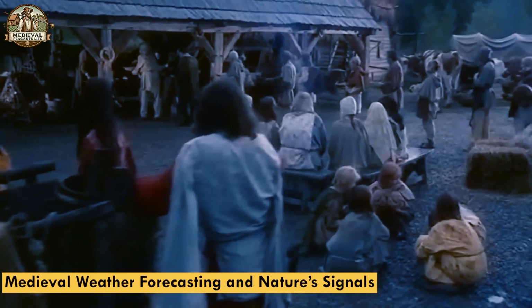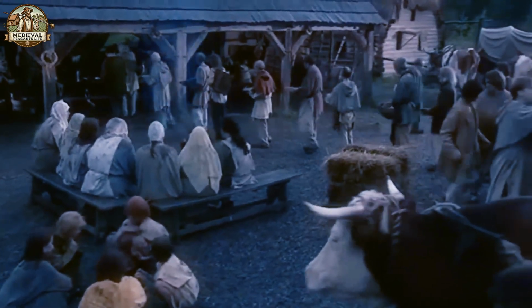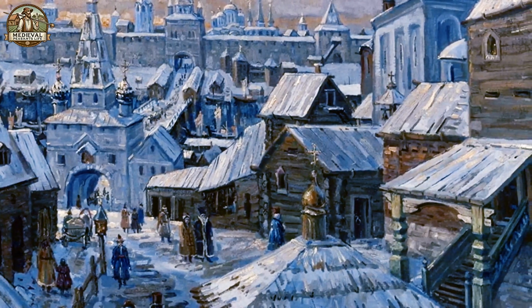Medieval weather forecasting and nature's signals. Medieval peasants didn't have weather apps, but they were freakishly good at predicting winter's wrath. They read nature like a book, using signs we'd totally miss today.